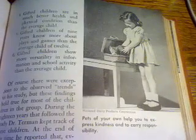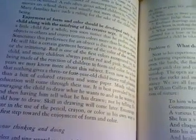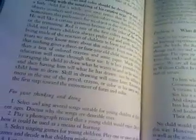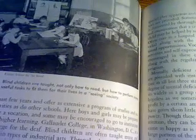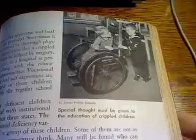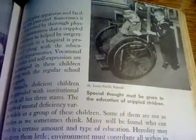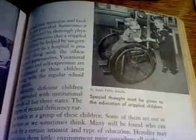Pets of your own help you to express kindness and carry responsibility. Enjoyment of form and color should be developed early in the child, along with the satisfying of his creative urge. That's interesting. Blind children are taught not only how to read, but how to perform many useful tasks to fit them for their lives in a seeing society. Special thought must be given to the education of crippled children. So that's not what we would say today, but it's nice that even in 1947, at least, people who wrote home ec books were thinking about this.